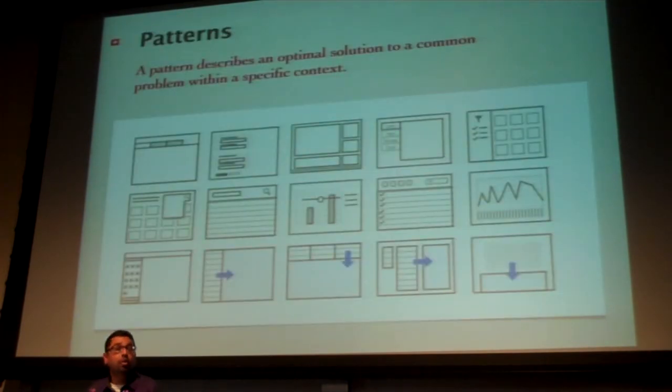Patterns. So a pattern is nothing more than an optimal solution for a common problem. That's all it really is. There's nothing complicated about it. And we know these patterns, right? Over the past 10 years, 5 years, whatever it is, with web, smartphones, tablets, patterns have emerged around how we deal with hierarchical information, with grids of data, with charts, master detail, right? You have simultaneous viewing of content and grabbing content from one place to another and so forth.